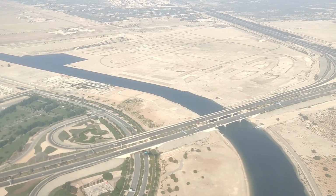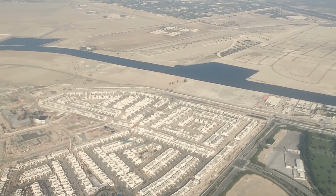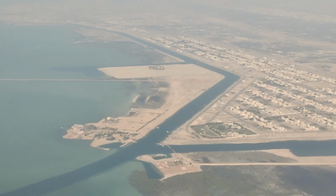On climb out it was interesting to see the development of the area north of the city. There are lots of canals and by the looks of it also a lot of land reclamation.